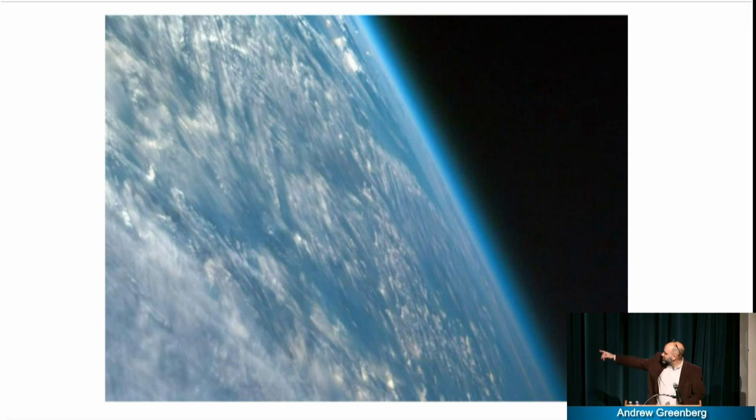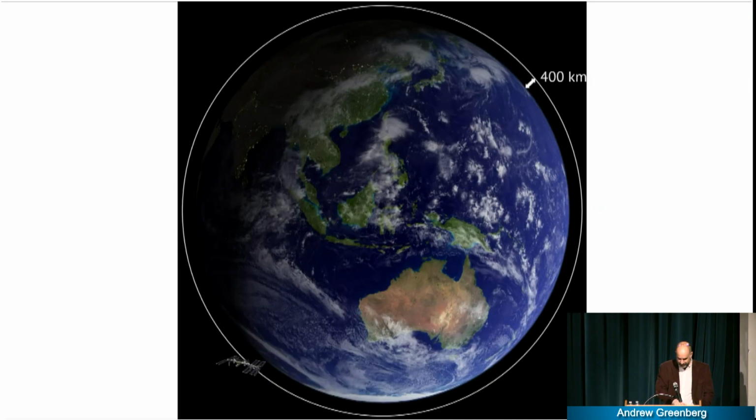In fact, it is disturbingly thin to get to space. We have just this very thin shell of an atmosphere around the damn planet, and we should all be very, very concerned about that. It's like only 100 kilometers. The International Space Station's at 400 kilometers. They need to get out of the atmosphere so they can go around the planet.